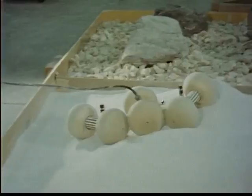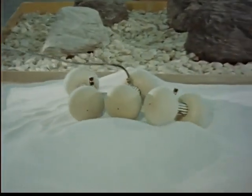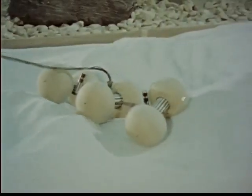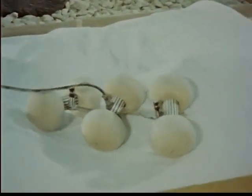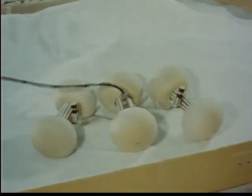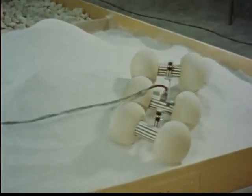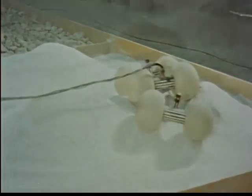The wheels shown on this model are made of foam rubber, but this would not be the case for a real moon vehicle, since foam rubber could never endure the severe lunar temperatures. Instead, a full-size design might feature lightweight wire frames, which would be covered with a thin, tough plastic material.